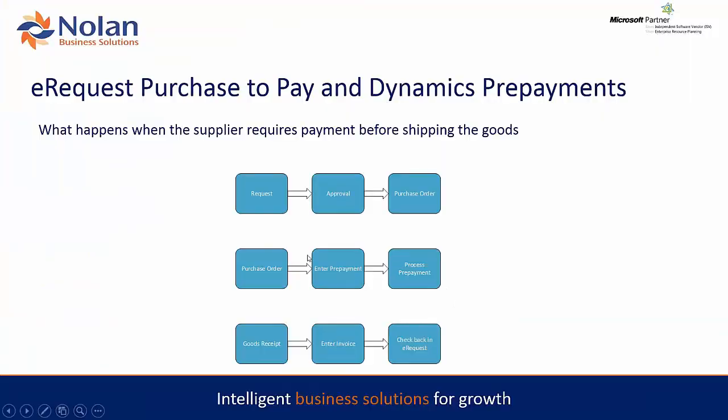So a very quick walkthrough of how through eRequest we can raise a request, we can get it approved, and it becomes a purchase order. Inside Dynamics we can then process a prepayment to our supplier, which then allows the supplier to release the goods to us, which can match up against the invoice and see all those transactions in eRequest.